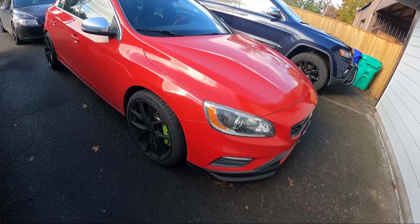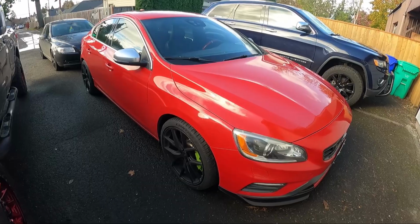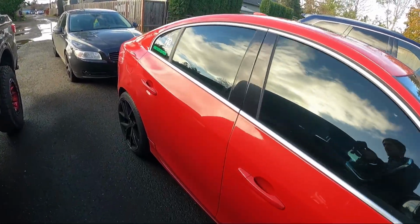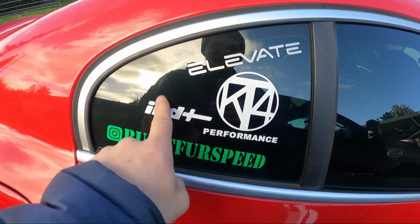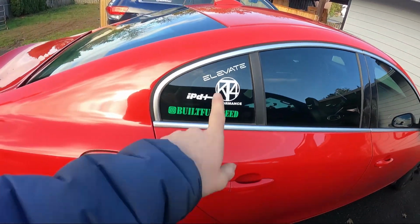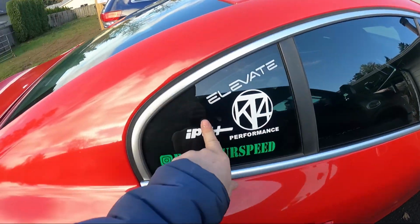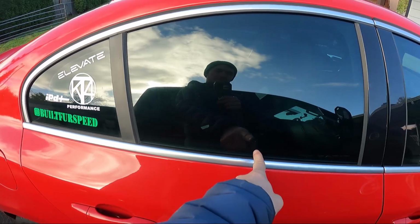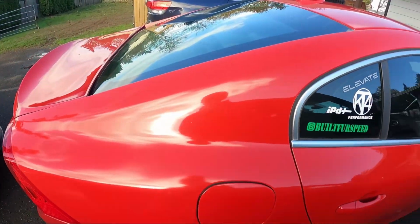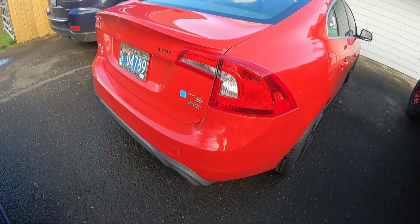Man, every time I come and look at this car, it's just amazing. Look at it. Just look at it. Would you look at it? This car is just awesome. Got some decals. That's my Instagram. Got BD, KT4, Elevate. We gotta get Simodex on here too. They sent me some stickers, so we have to fit it here somewhere, or maybe, I don't know, we'll see. We'll figure it out. We'll put him somewhere. There's no way we're not putting Simodex stickers on this.